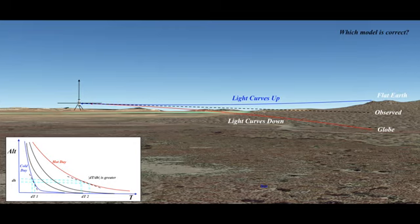A side view allows us to understand the two models better. So the flat earth needs light to curve up, and the globe model requires light to curve down. The dotted line represents where we observe the peak. So it's down from where the flat earth would say it should be without refraction, and it's up from where the globe says it should be.